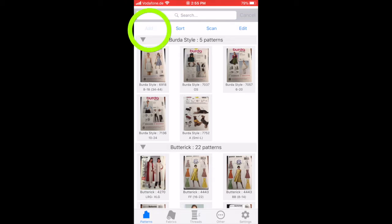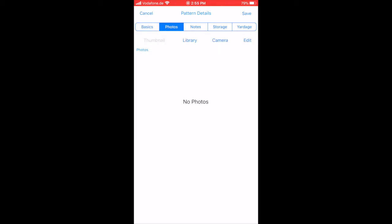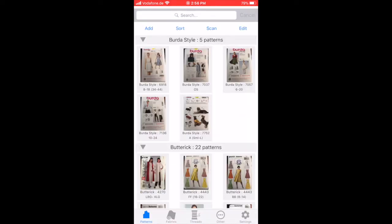But most of the time you would just go to add, and here if you put in the pattern company and the pattern number, and then you click on photos, the photo should usually pop up after a little bit. Sometimes the pictures may not pop up, so then you can go ahead and use your camera and take pictures, or go through your library if you have them stored somewhere. But you can also do notes. You can put where you've stored it and whatnot, and then how much yardage you may need for the pattern. So these are some great ways to keep track of everything.